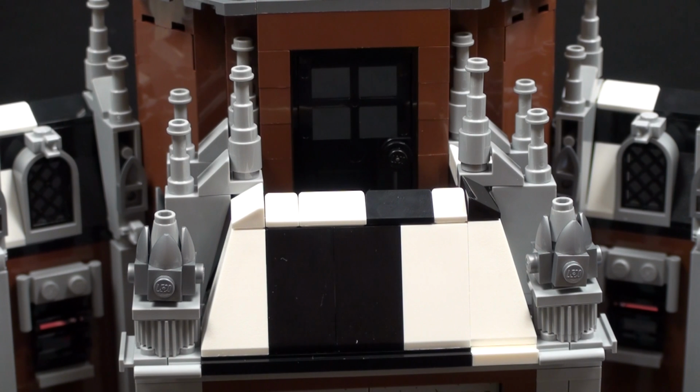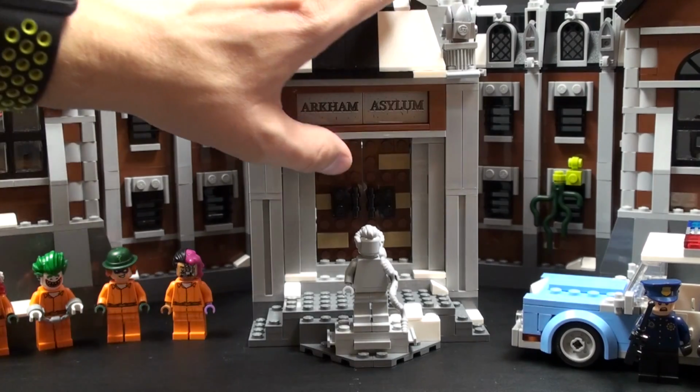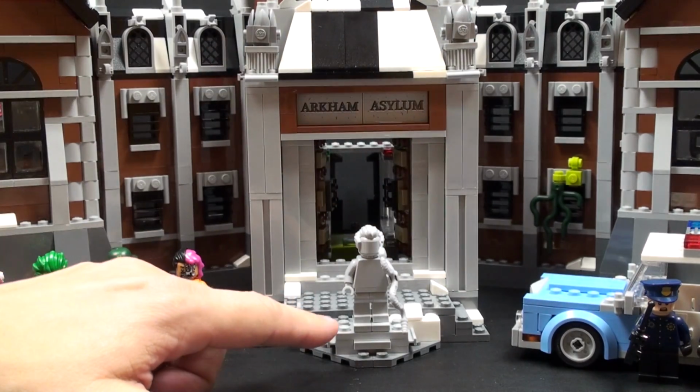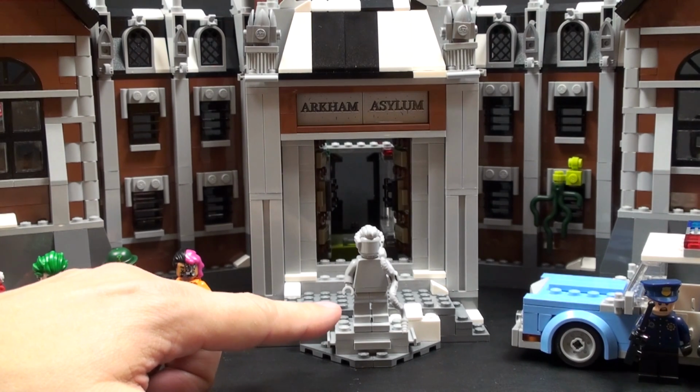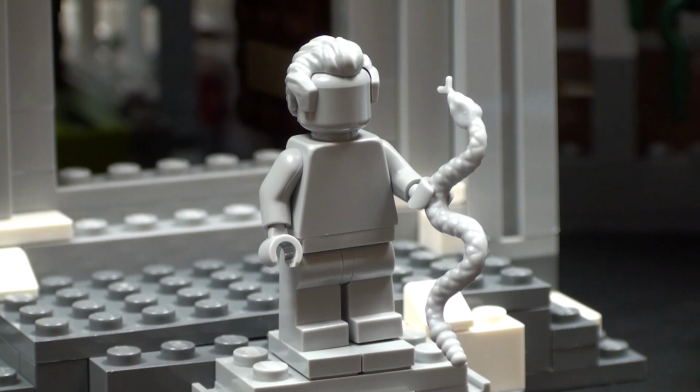If we look past the slightly odd black and white roof tiles, there is actually quite a lot of nice detailing here on the roof, and that's all over the roof of the asylum. I really like the attention to detail that they've put in here. I also like the use of trellis and bars on the windows to keep our criminally insane supervillains inside the asylum. The entrance to the asylum has a pair of very imposing doors which open inwards, and I really like the statue at the front of the asylum. That guy looks suspiciously like the Joker with his hair swept back, and he's carrying a rattlesnake, but I'm not sure exactly who that character's meant to be.